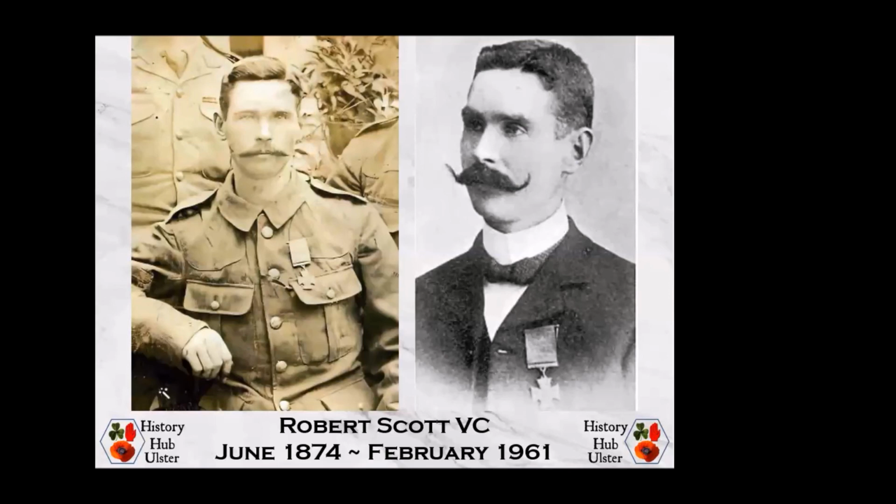Private Scott was wounded. After recovering from his wounds, Scott was employed at the regimental depot as a regimental quartermaster sergeant, a role he held again with the 3rd Battalion during the Great War. After 28 years service, Robert Scott retired and moved to County Down, where he joined the Royal Ulster Constabulary, becoming a sergeant and serving at the RUC depot in Newtownards.